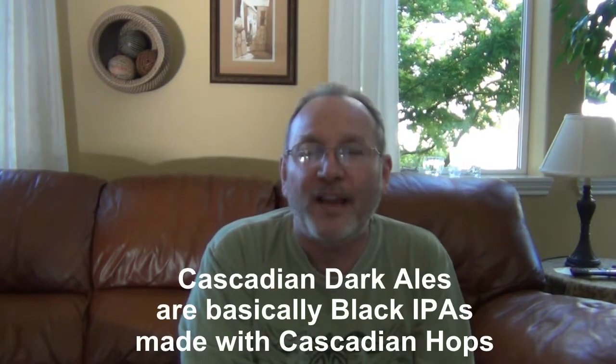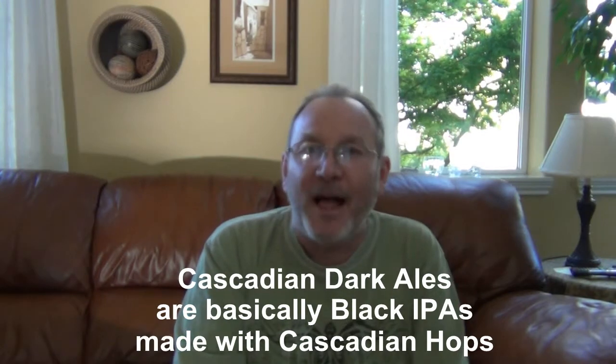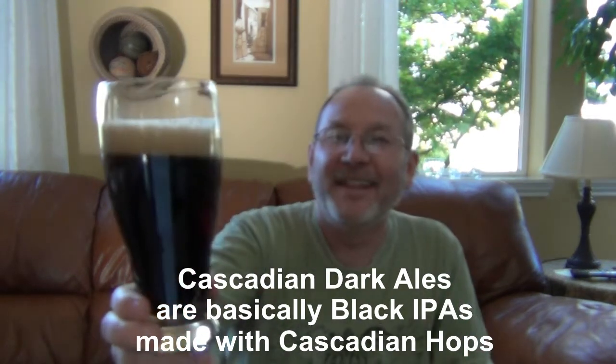This is, again, a Cascadian Dark Ale. It's a black IPA. This is a nice looking beer. About almost a two-finger head on that. Very rocky on top, some tight foam below. It's not completely opaque. I'm seeing some red coming through, but it's a fairly dark brown beer. Classic, just classic. All right, let's get a nose on it.